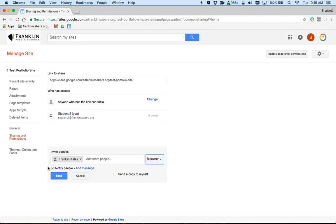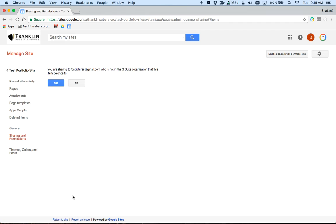Also very important, make sure that this is checked to notify people. This will send an email. You need to receive that email in order to get access to the site. So once you have that set, you're going to hit send.